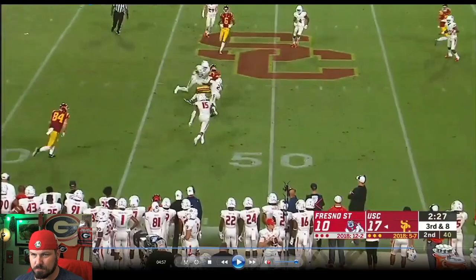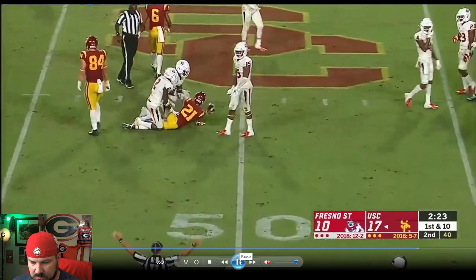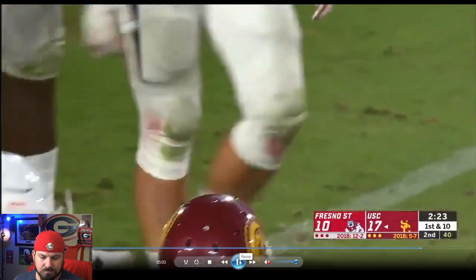Realizes what he has, what he needs, and throws this in a tight window because everybody else was covered up. This was his best option. He maybe could have got it here, but might have come up short of the first. Boom. It's good football IQ again.